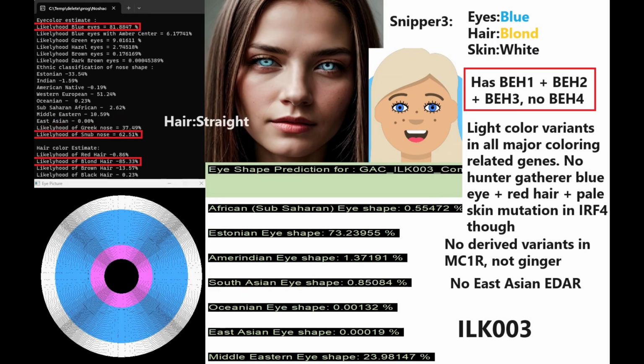Now we're moving on to ILK003, and this girl is special. She's special because she has the highest percentage prediction for blue eyes out of any sample I've seen thus far. Even out of the modern samples, even modern people don't really score 81% likelihood of blue eyes with my tool. So it's the highest percentage of blue eyes I've seen thus far. She has a snub-shaped nose and blonde hair, and once again with SNPer Free she's also predicted to have blue eyes, blonde hair. With HIrisPlex also blue eyes, blonde hair.